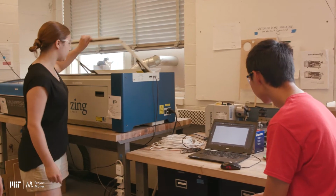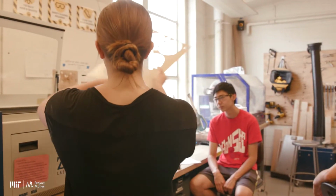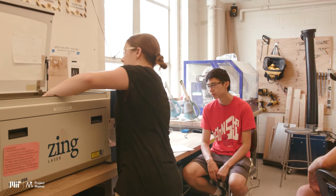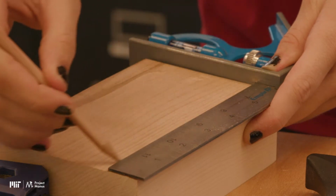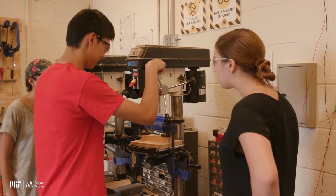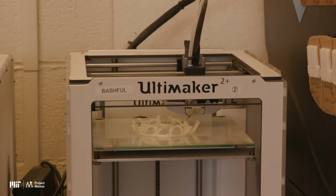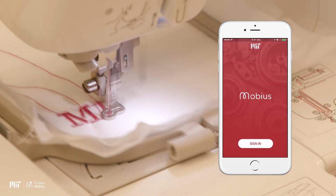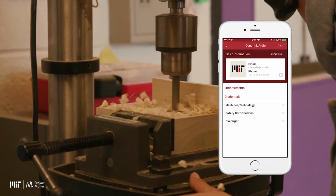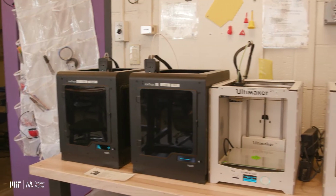In MakerLodge, freshmen get 4 hours of training, and this training is given by their fellow students. This training is not designed to make them experts, it's designed to give them enough skill so that they can take their first steps into a makerspace at MIT. They learn maker safety, laser cutters, 3D printers, bandsaw, drill press, and some hand tools. Then they get training credentials with MIT's maker app, Mobius, and they can use these credentials to get through training barriers at various makerspaces. MakerLodge is a community.